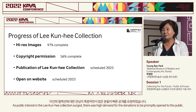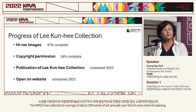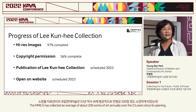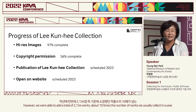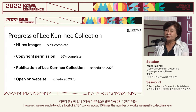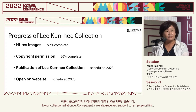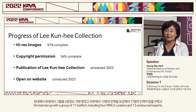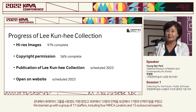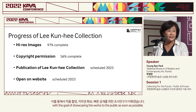이건희 컬렉션에 대한 관심이 폭증하면서 많은 분들이 빠른 공개를 요청하셨습니다. 국립현대미술관 53년의 역사 속에서 연평균 200점 정도를 소장하게 되었는데, 작년에 한 번에 2134점, 그러니까 기존 소장 작품 수의 10배가 넘는 작품을 소장하게 되어서 저희가 대폭 인력을 지원받았습니다. 관내에서 큐레이터 4명, 외부에서 13명을 보강해서 17명이 팀을 꾸렸고, 이를 통해 작품 촬영, 저작권 확보 그리고 빠른 공개를 위한 조사 연구가 이루어졌습니다.